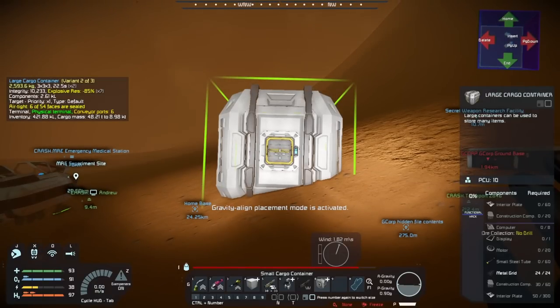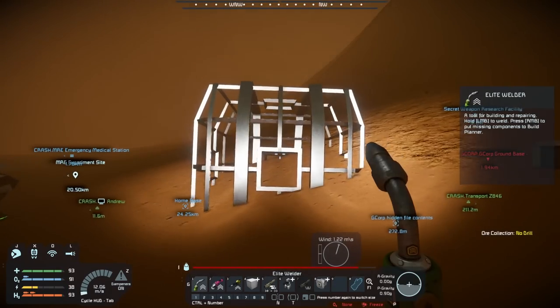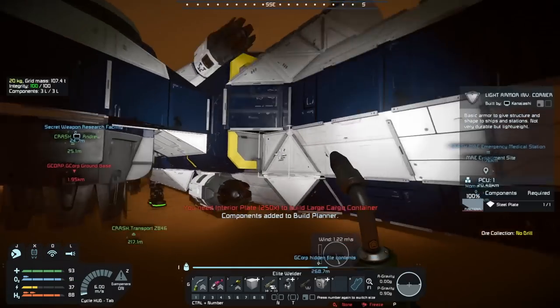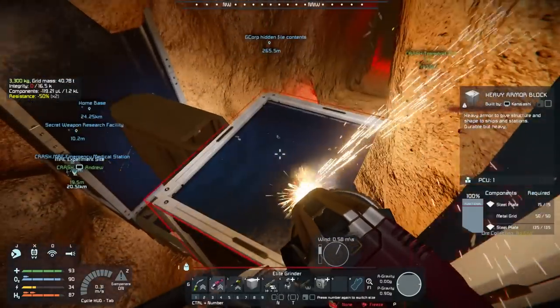I'm tempted to do this. Just do, plunk. And just see what I can build from this. Just needs displays and interior plates now. Okay, just needs displays. One display.